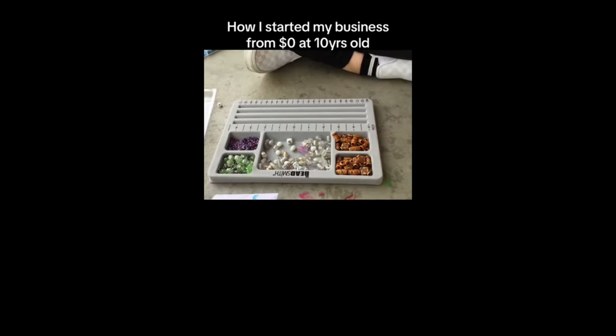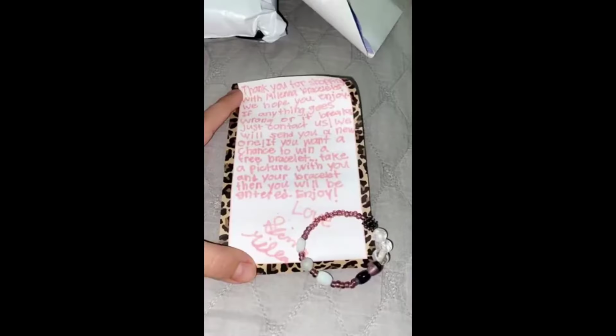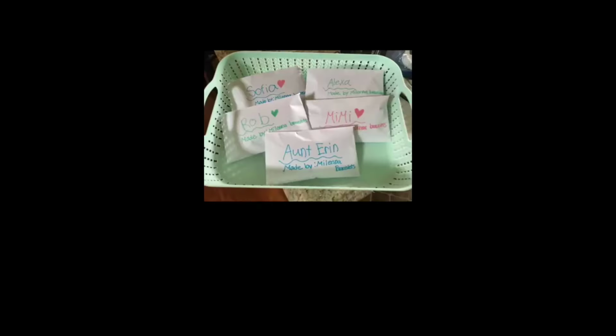This is the story of how me and my cousin started our business from $0 at 10 years old. It all started when we found this bead kit in my cousin's basement. This was the very first bracelet that we made, and this is what gave us the idea to start selling bracelets. But we first had to come up with a business name, so we decided to combine both of our names, which got us to Mielena.